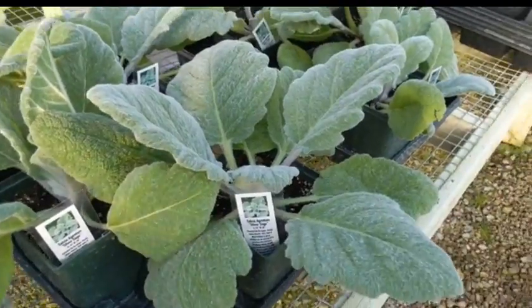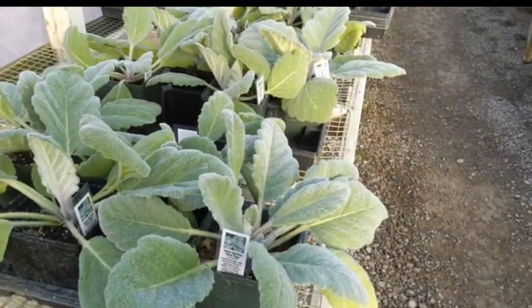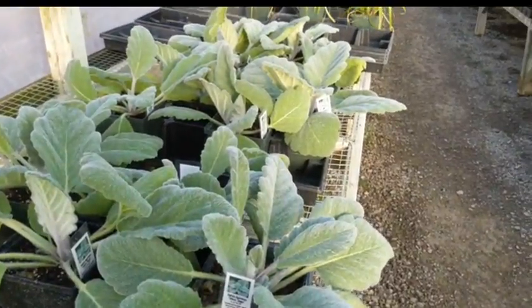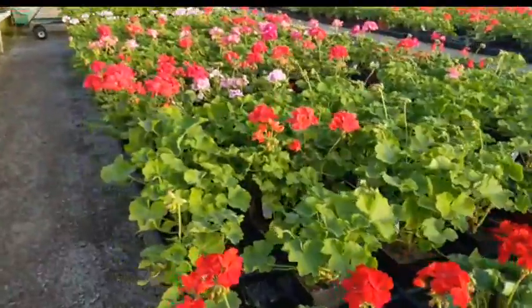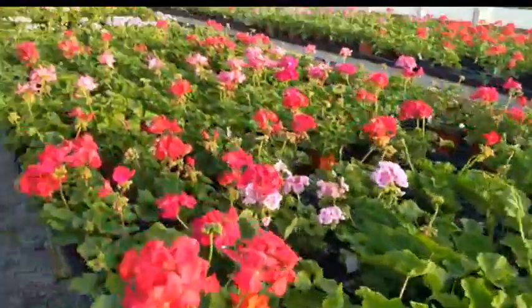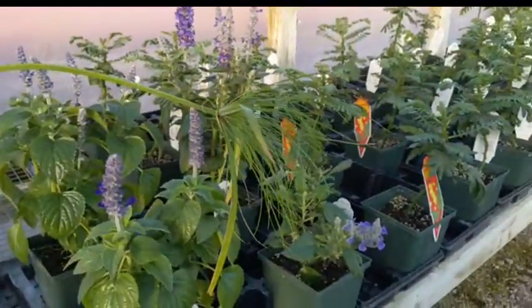So this one we have not had it available at all. Like I said, I started from seed, and I had like 100% germination rate, which is kind of strange because usually you don't get that good. So I decided I might sell a couple of them if you want them. So more geraniums. We are down on the King Tut grass. We are down on the Misty Salvia.